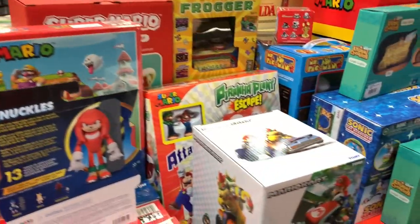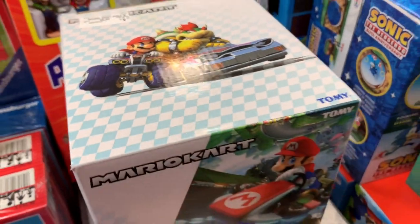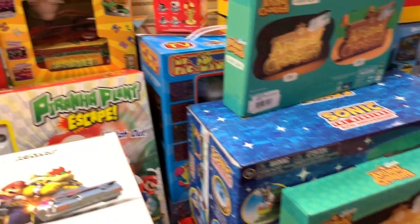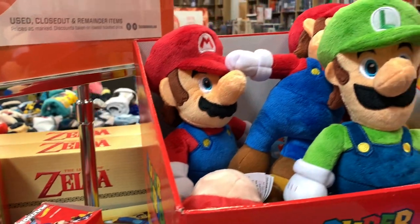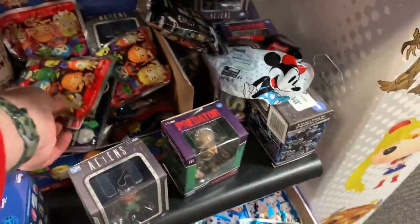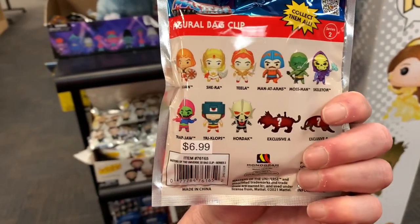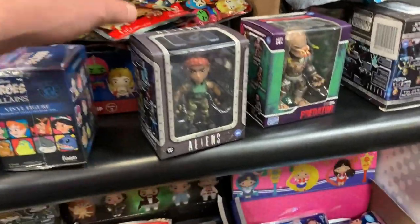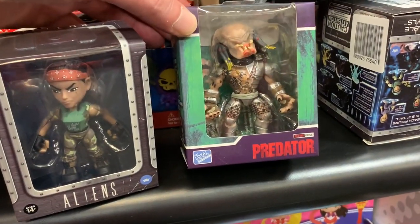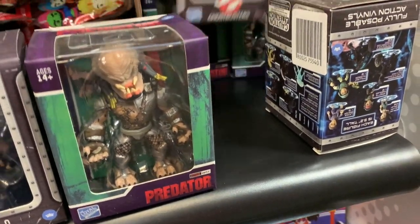Speaking of Mario Kart, we got quite a bit of cool things up here, Mario Kart related, right? Frogger. Yeah, that'd be pretty cool. Bigger old bag clip. And then we got some Predator figures here too. These are pretty neat. And there's like Ghostbusters back here as well.